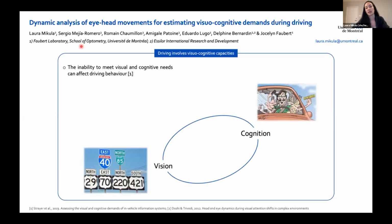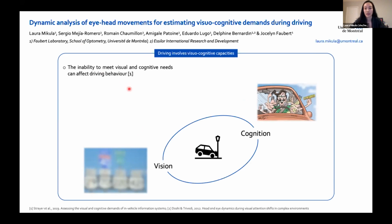So when we're driving, there's a complex interaction between vision and cognition. For example, imagine yourself driving while you have your vision blurred, and you also have to multitask when you're in your car. Because our mental resources are limited, the inability to meet visual and cognitive needs can actually affect your driving behavior. It can have detrimental effects on road safety.